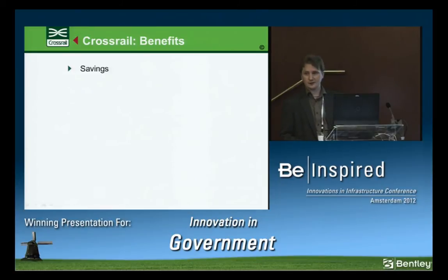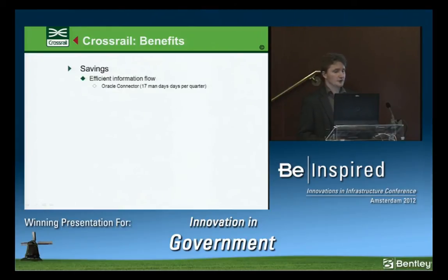So on to the general benefits that we're seeing across Crossrail. Firstly, there are savings. So we're finding that we've got a much more efficient information flow between systems, particularly with things like the Oracle Connector, allowing us to take data from one repository and to put it into another in ProjectWise. And again, this is saving us 17 man days per quarter. We're finding that we have better data management, particularly with the workflows that we're seeing, which is saving us those 26 man days per month per contract.